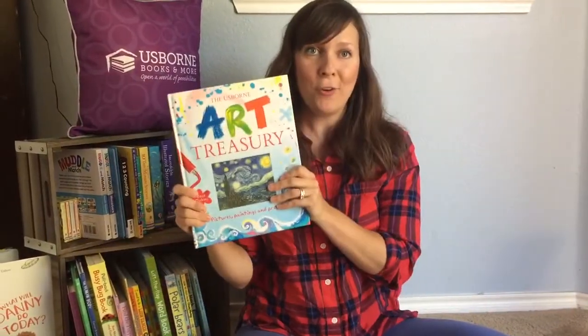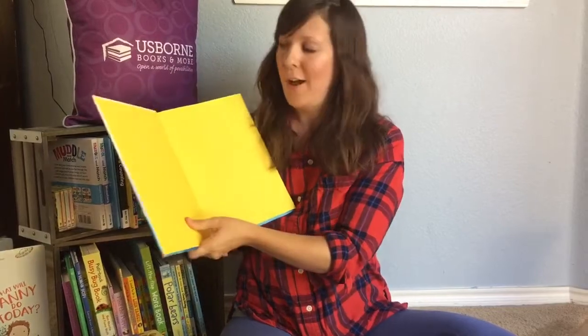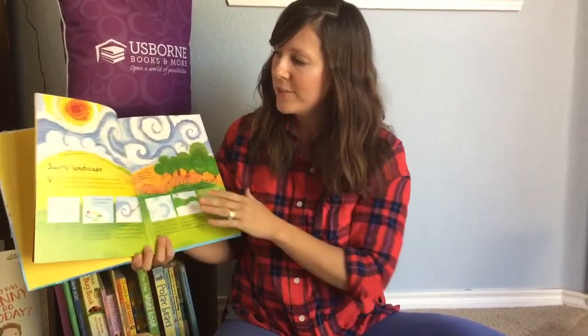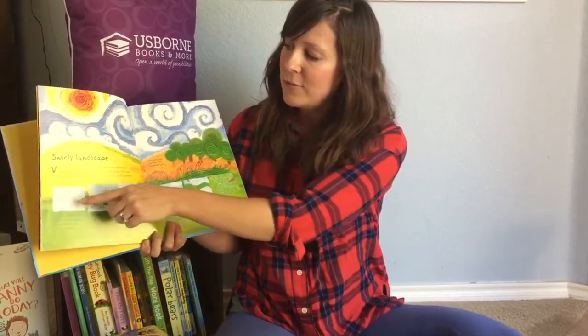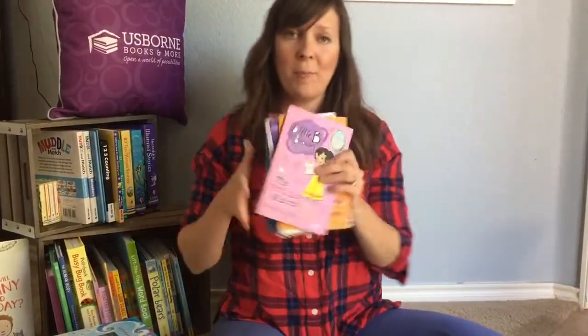Art Treasury. We love this. If you have a little artist in your household, you'll love to learn about different works of art that will be fun to learn about, and you get to see the instructions for how to make your own. Your child can practice the technique for making their own work of art. We love Art Treasury.